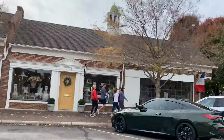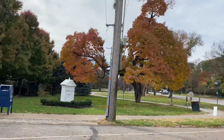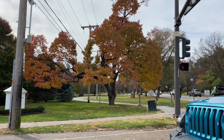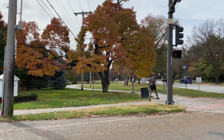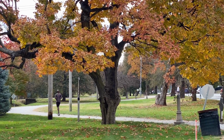The trolley track trail is one of the highlights of Brookside, and it connects the entire subdivision area with an old trolley track trail. It's great for running, strollers, bikes, all kinds of things, and the community really takes advantage of it and loves it.